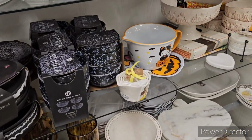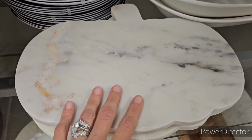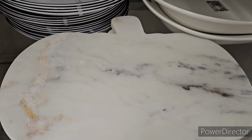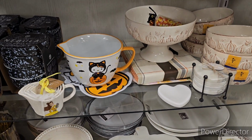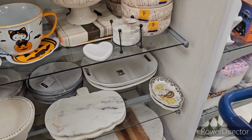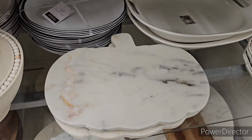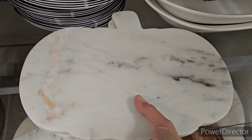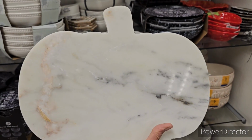Okay, we don't have much for fall except for, we got the pumpkin charcuterie. I gotta be careful because my wrist is still killing me. And sorry about my keys. I'm gonna take those off right now so they're not jingling, driving you guys nuts. Okay, so let me switch hands. My other wrist is hurt pretty bad, so, oh my god, that's heavy.